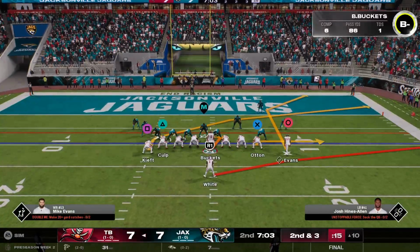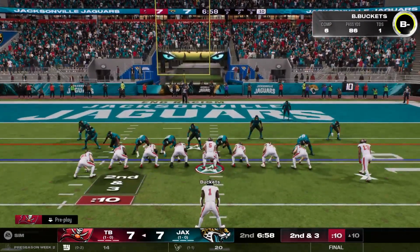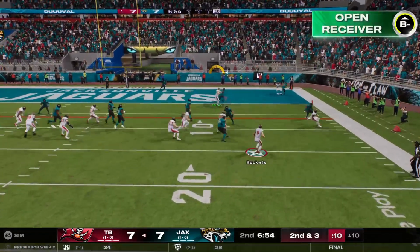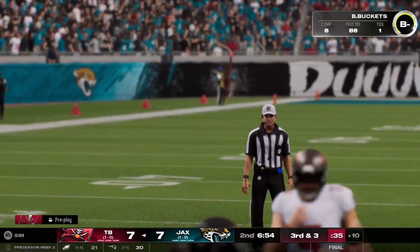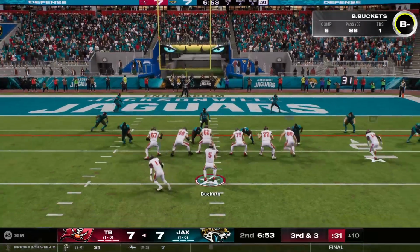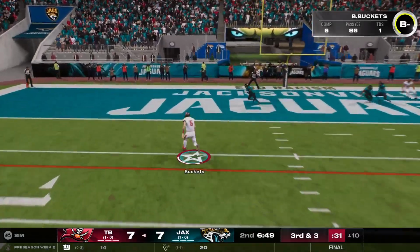Facing a 2nd and 3. Ball on the 10. They'll look to throw here. They'll roll him out right. A quick throw, but incomplete. As we thought they might do here in week 2 of the preseason, they've left their starting quarterback out there for this second quarter. But I would imagine we will not see him after halftime. Yeah, this is the time of year you've got to get your backup some reps and make sure.